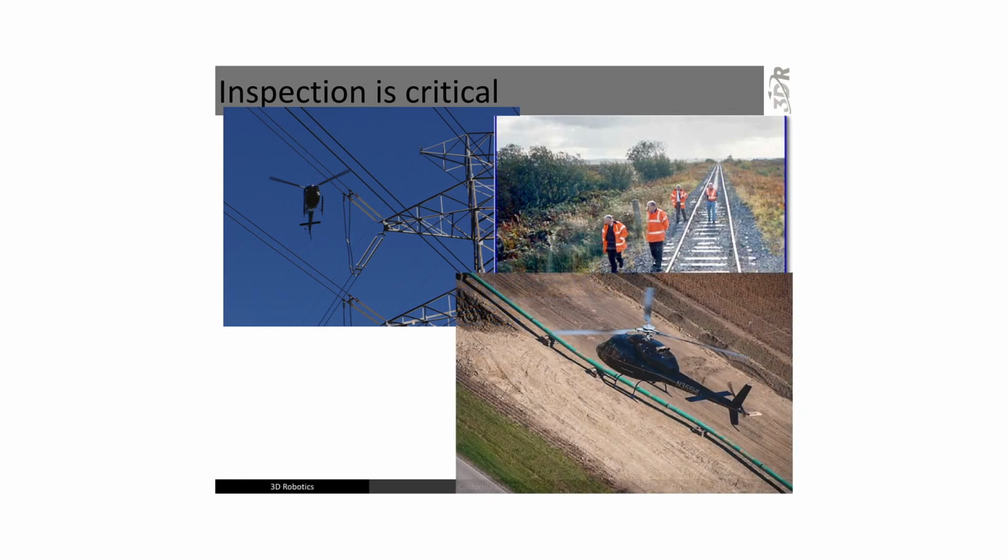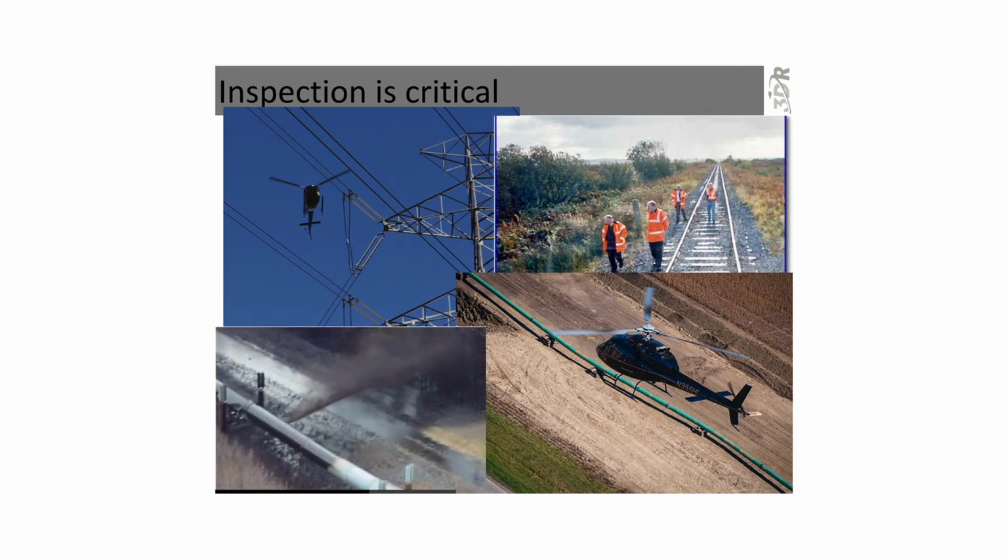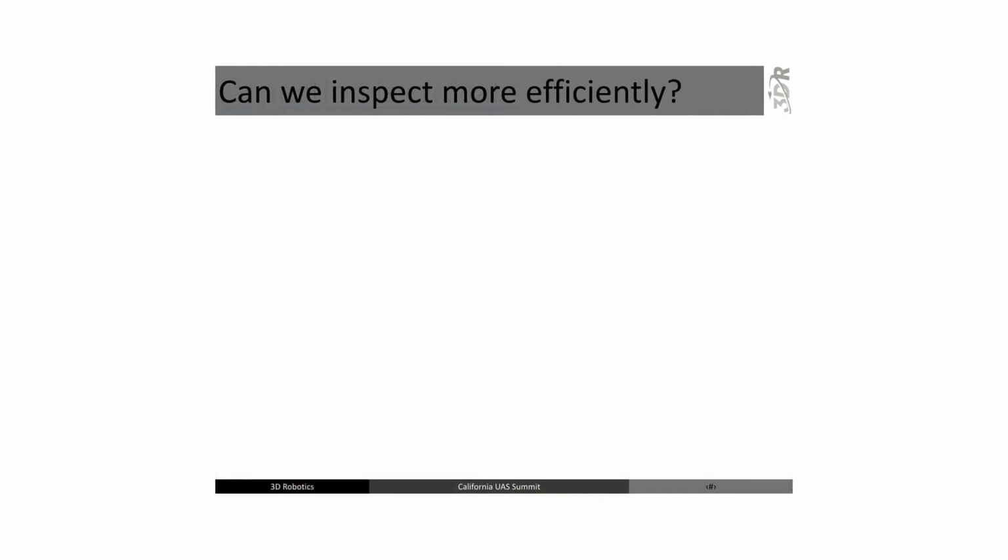Another number that I heard from a friend whose brother is in charge of pipeline inspection for Shell Oil in Canada: his budget for one helicopter is $36,000 a day to inspect oil pipelines. So big numbers we're talking about. But of course, if you don't inspect them, really bad things can happen.